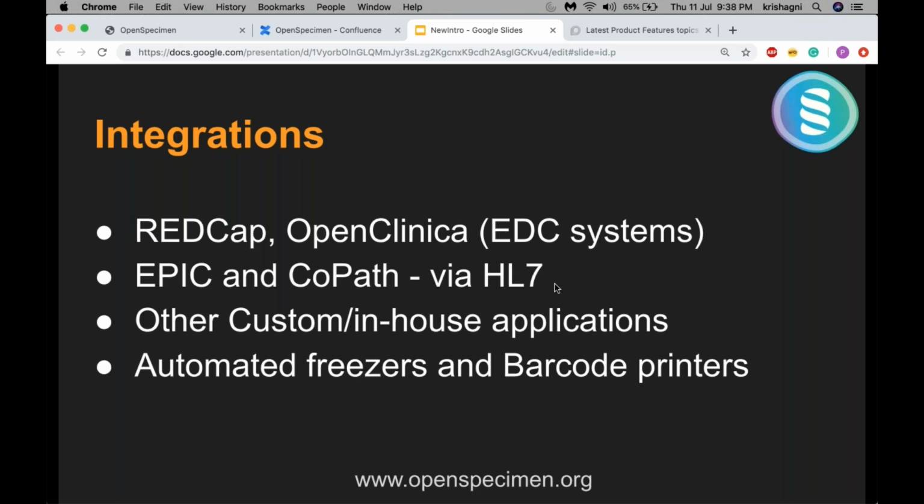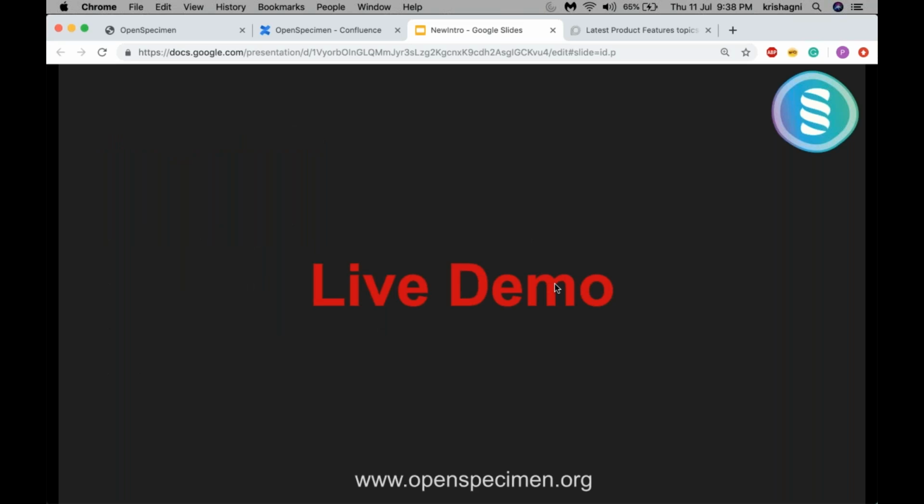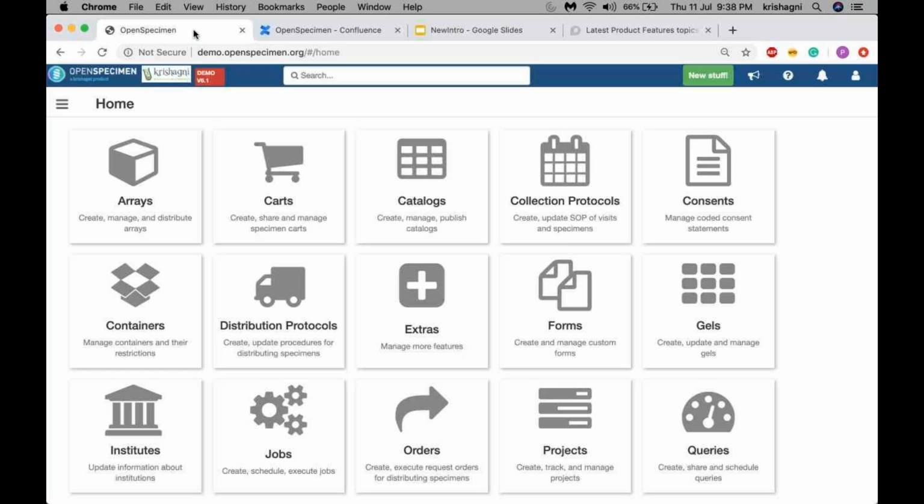So this way, integrations is also useful and done that way. And so these are some of the highlights of the product. So let's go into the actual demo to see just a quick overview of what is available in the software.